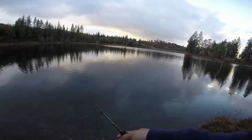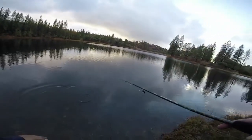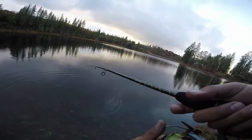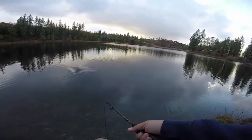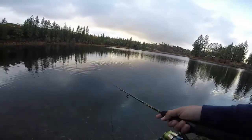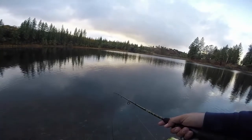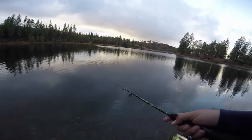Took a swipe at it. Oh, look at him right here. Look at this. This is crazy. I literally could have just grabbed him in the water right here. This is not right. He is right here in front of me.